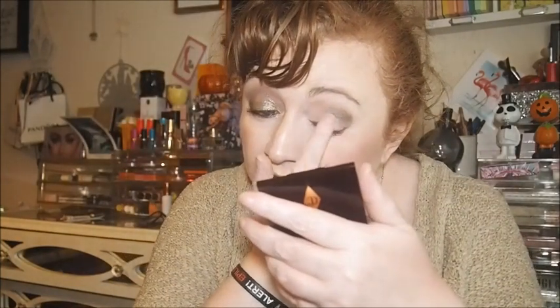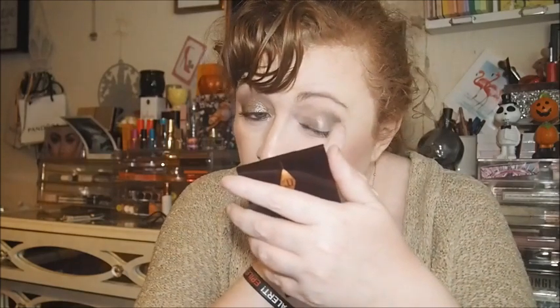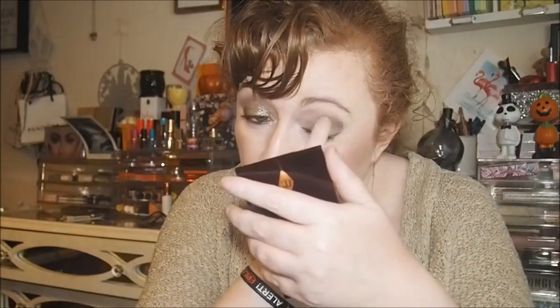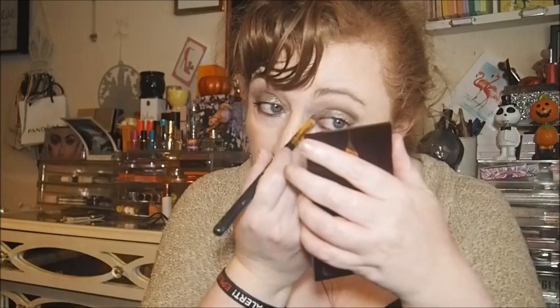So then I'm going to go in with Sugar here. It's quite a cool toned eyeshadow, so let's do that all over the lid. Then I'm going to go on with this beautiful shade here. It looks like a duochrome. It's called Locket. So it looks like a gold, but with a peach reflect to it. So just in the inner corner.